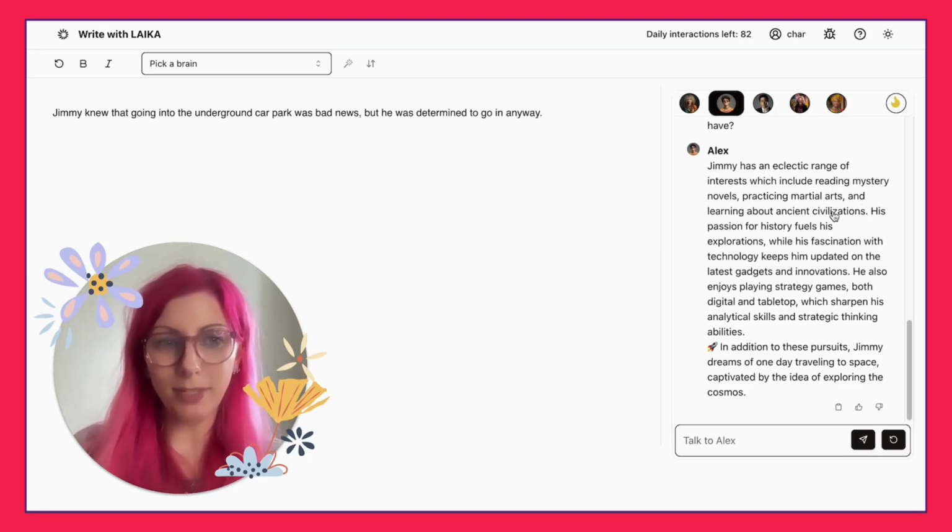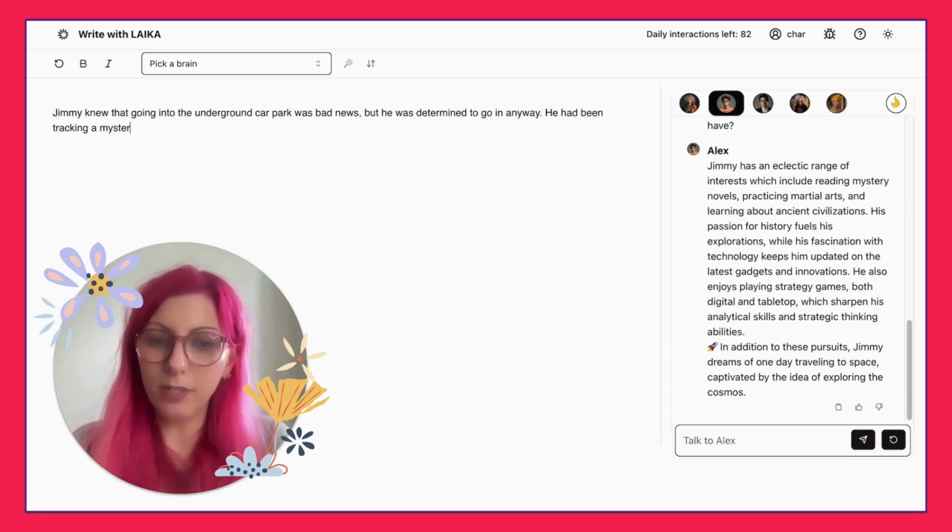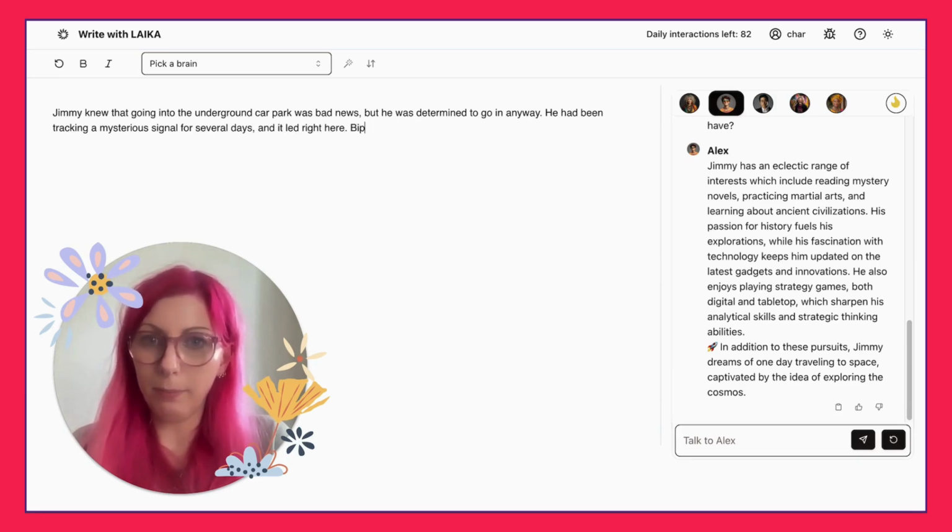So I'm already kind of tempted by the ancient civilizations. I'm tempted with the technology, because that means he could have some kind of gadget that might be bringing him down there. And maybe something about a game. It could be part of like some sort of live action role playing game or something. But what I'm going to go for is the technology piece. I'm just going to let the other stuff kind of marinate in my head, and we're just going to go with this technology piece and say he had been tracking a mysterious signal for several days, and it led right here. Bip, bip, bip. I think.